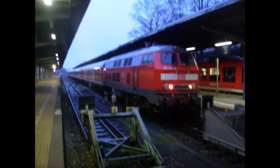Staying on the continent, there's the DB Class 218s. They're known as rabbits, because if you look at them, the way the exhausts go, they kind of go like that, like two rabbit ears. So yeah, class 218s are known as rabbits.